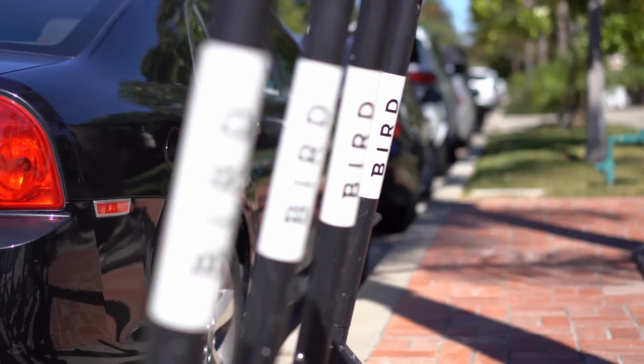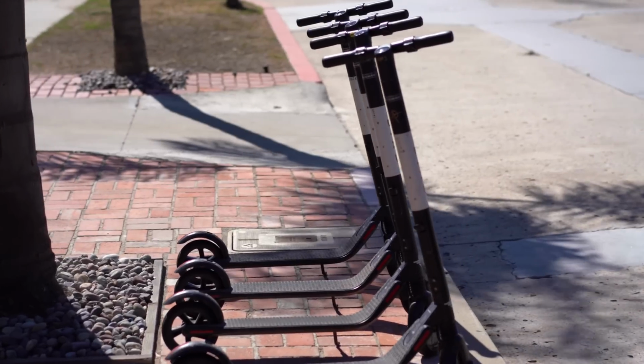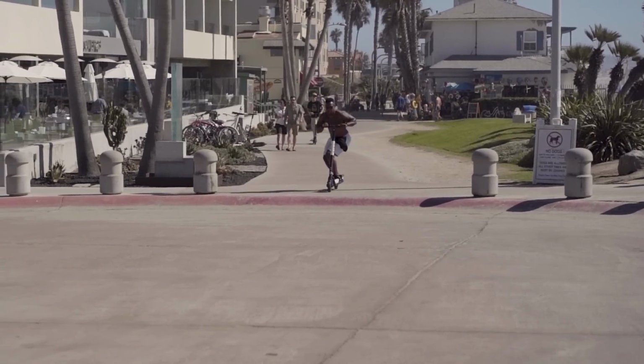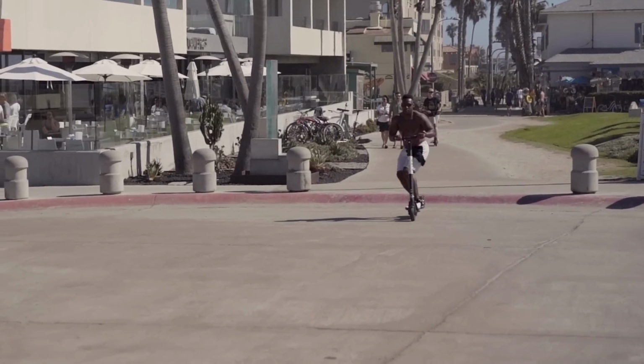Today we're taking a look at the Bird and Lime scooters to answer the question, who makes these scooters and where do you buy one? By now you've probably seen or tried a rental scooter available in many cities around the world.